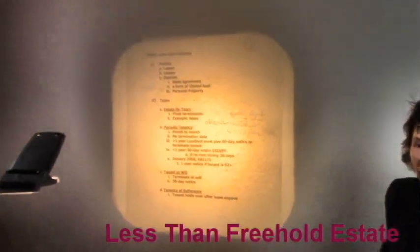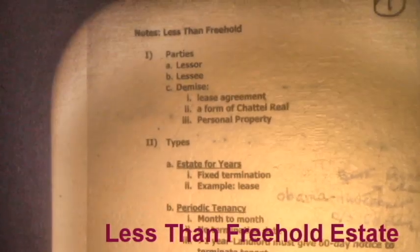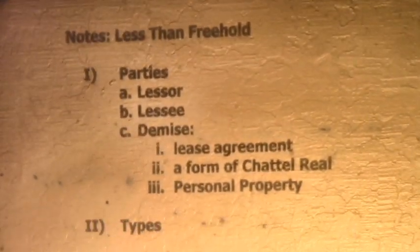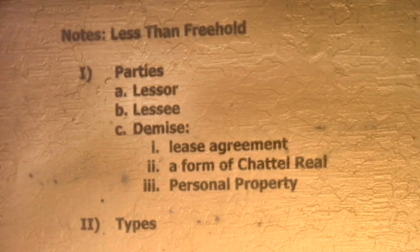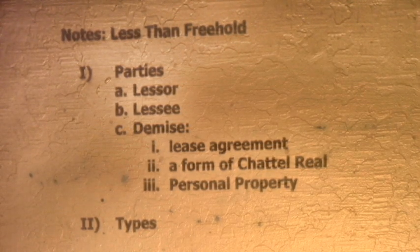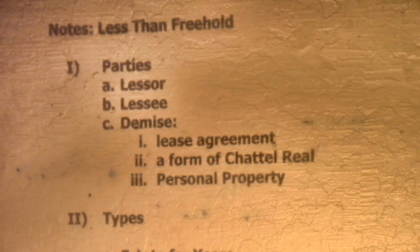All right, we're in the chapter of less than freehold estate. Less than freehold is personal property. It's about landlord-tenant. So let's go ahead, look at the slide over here. The parties involved in less than freehold is the lessor, lessee. Lessor is the landlord, lessee is the tenant. Again, remember, whenever there's a lease agreement, it's personal property. It's chattel real, personal property. So remember those words, they all come together.